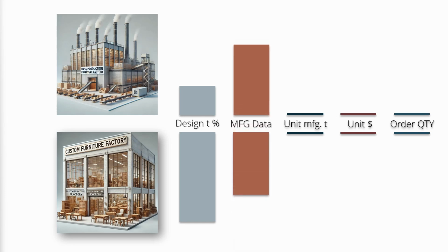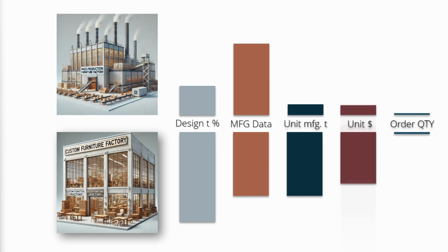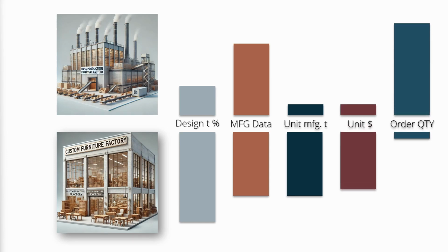Manufacturing data, nearly important, but a bit more important in the mass production. The unit manufacturing time is way smaller in the mass production for the obvious reason. When you just polish the process, when you develop shortcuts wherever they are possible, then you can go with the highest pace. The unit cost for the custom factory is way higher. And of course, the unit quantity is way bigger in the mass production case.